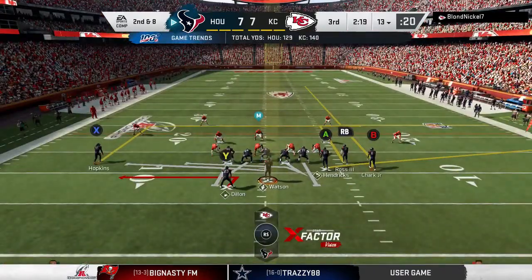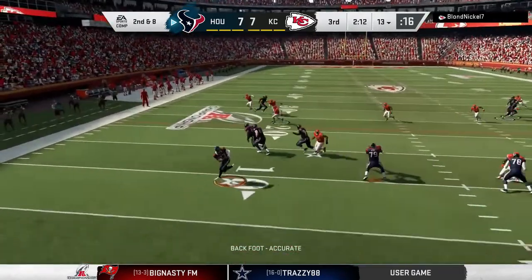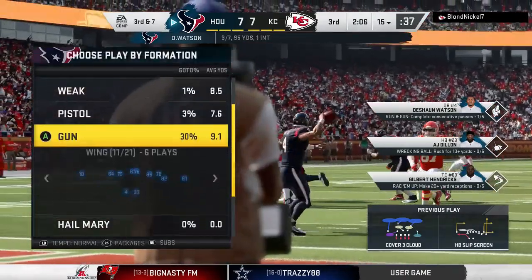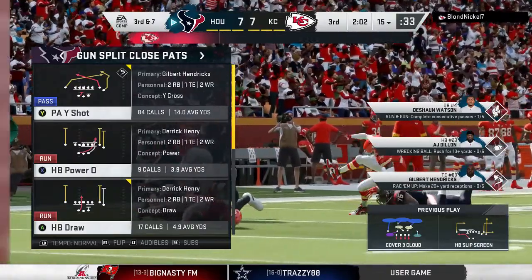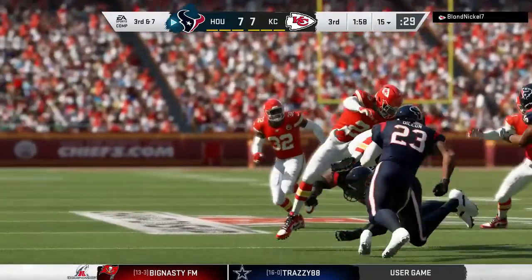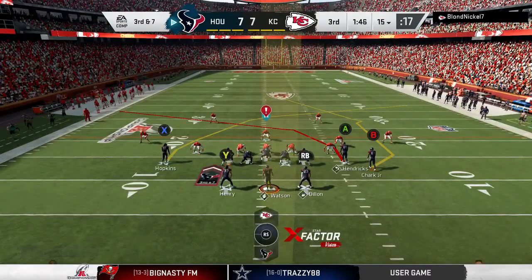The last run good for 2. Here's 2nd and 8. Here's Watson. They go screen with Dillon. And not much to speak of. Call it a 1-yard gain up to the 15. In order for a screen pass to break big, a lot of things have to come together and be well executed. But all it takes is one small thing to go wrong and keep it from being a big game. And on 3rd down, a nickel formation here defensively.